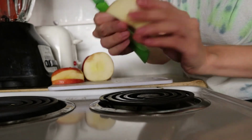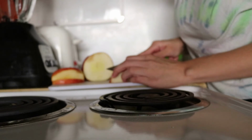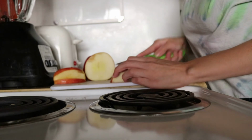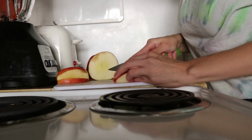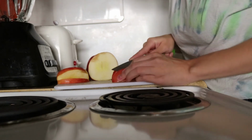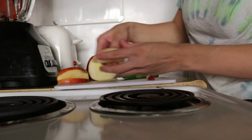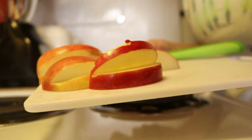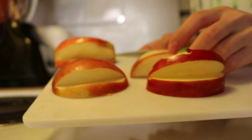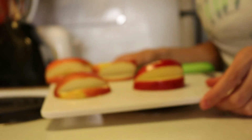So you got your piece, just the slice. There, Mimi. Don't cut all the way through. Try to do it as gentle as possible so you won't go all the way. Then there you go, I got my other mouth. I'm gonna do this as quick as I can because the battery is dying now. I forgot to charge it. Okay, so I got my little mouths. That's what they're supposed to look like.